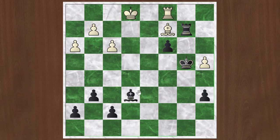And I went bishop to b3 here. I just want to trade those pieces off and get to a winning king and pawn endgame. He should probably avoid the trade. The chess engine says bishop to e4 is the best move here, but that would lose another pawn, and so that would also be winning. But the way he played it, the win is a little bit easier for me.